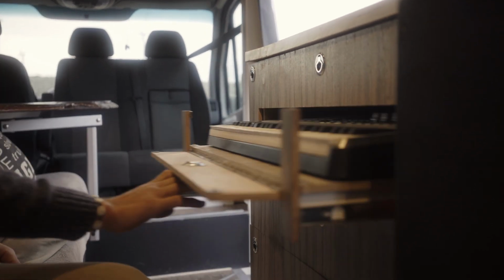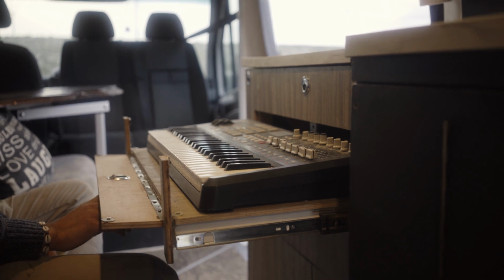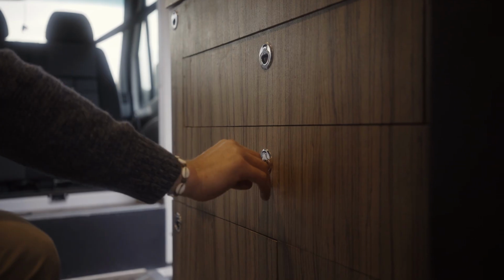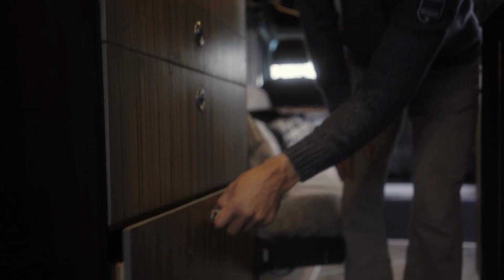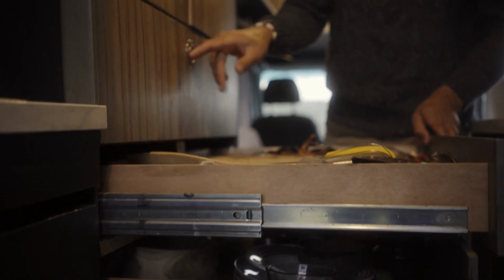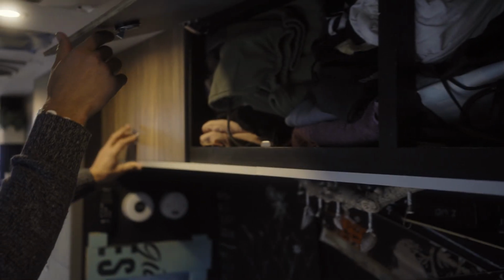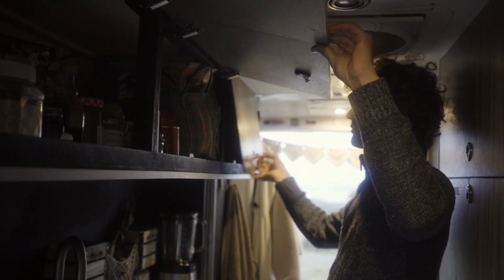Funny little feature is that there's a piano here. A keyboard which is connected to the soundbar. Keyboard in a van. Random jar with random stuff. This van has a ton of storage, because the water tank is underneath the car, both water tanks, the gray and the fresh water. So inside you really have so much space to walk around, so much space to store stuff. It's just super spacious.